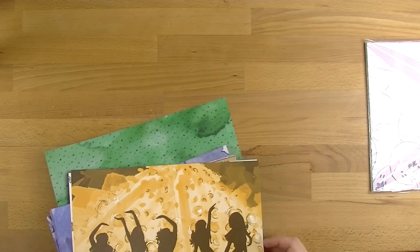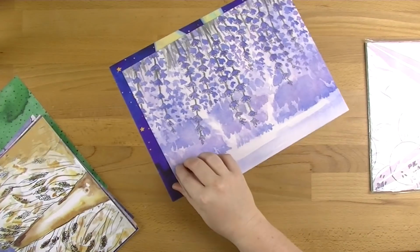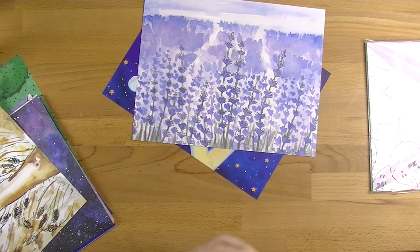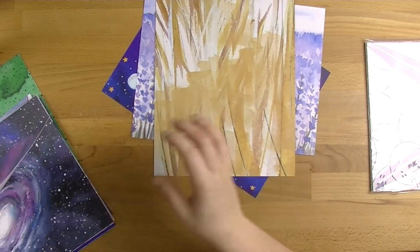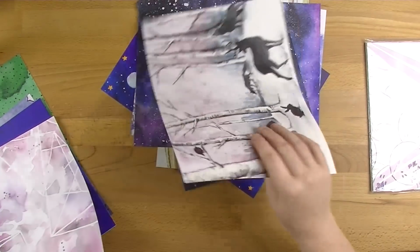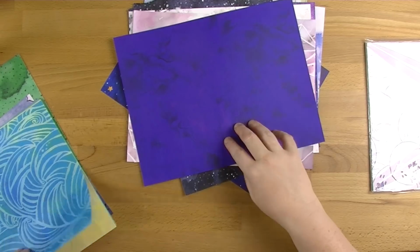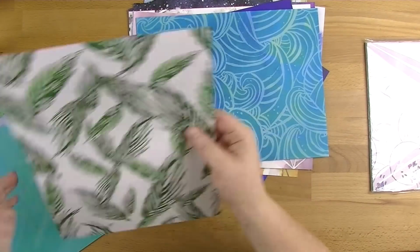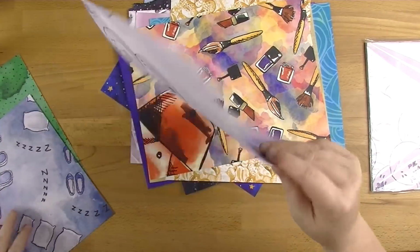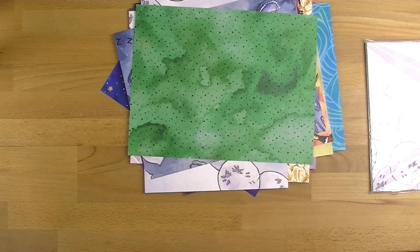So this one was from Girls Night. Let's see if I can remember them all. We've got Girls Night. That one is from Treat Yourself. No, it's not. It's from the Relax Time to Unwind kit. That one's Free Spirit. Hello Universe. Wild and Free, and you have no idea how much I squealed when I had that one. Wild and Free, Girls Night, Seaside, Time to Unwind, and that one's Treat Yourself. I knew there was one in there somewhere.